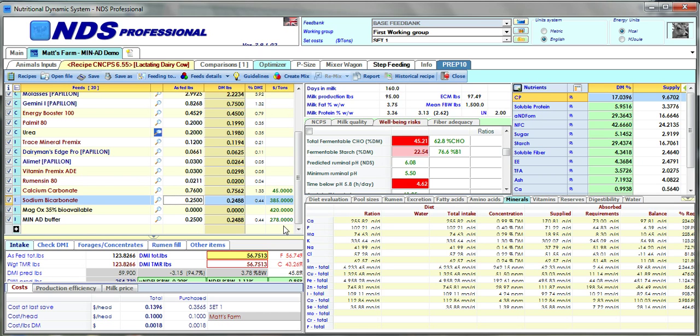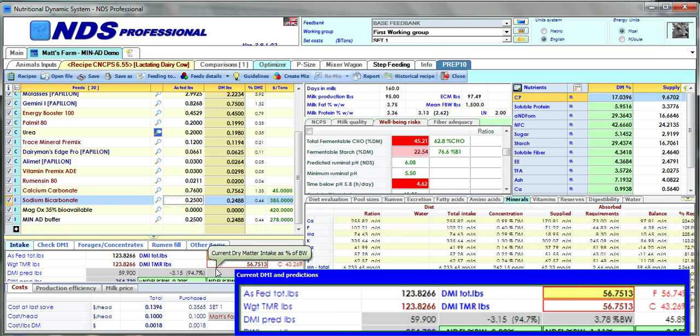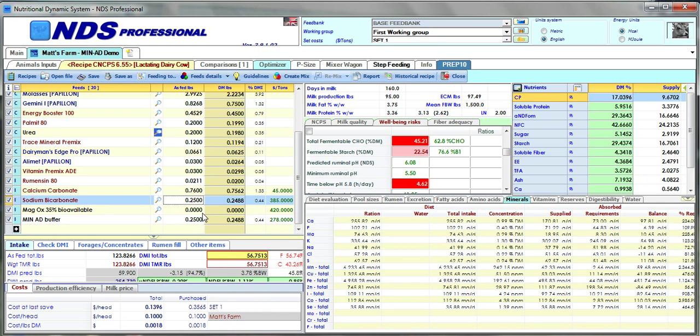So what this does then is this leaves our calcium number at 0.99, so we've maintained calcium level. Our dry matter intake actually dropped by 1/4 pound, so now you have about a 1/4 pound more space to put bypass fat, amino acids, something else in the diet if you need to. Our cost has changed from 14 cents a cow a day to 10 cents a cow a day, and so there's the cost savings that I was telling you about at the beginning.